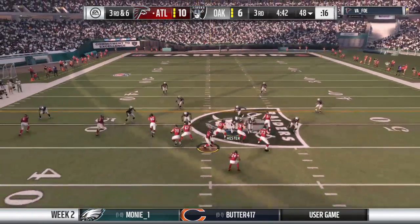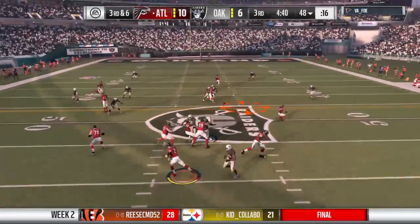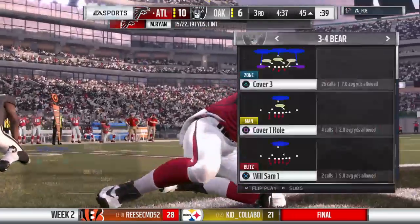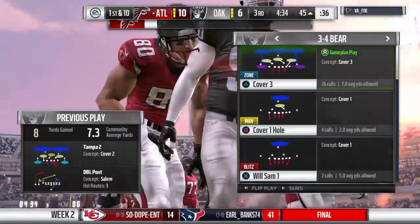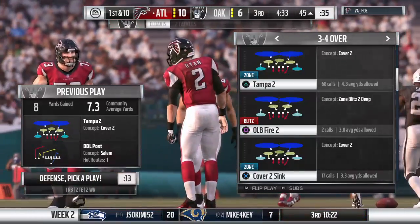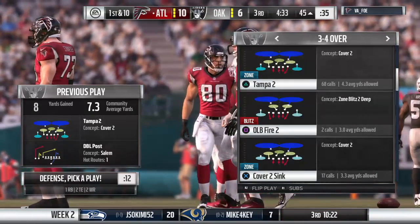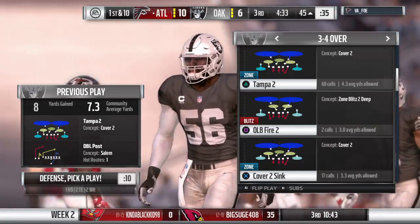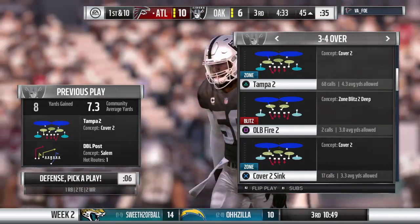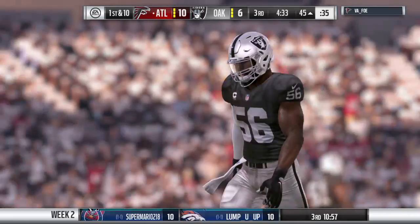And they're going to speed things up here. Here's Ryan. And yes, he found Toilolo. It goes for a gain of 8, and it moves the chains. And a good quarterback facing zone coverage, if he has just a little bit of time to survey the scene, that's what's going to happen. No doubt about it. If there's no pressure, he's going to continue to pick them apart because he'll have all that time to find someone open downfield.